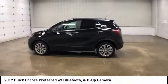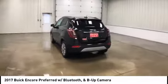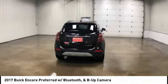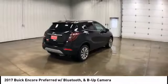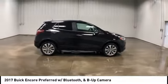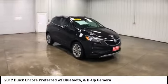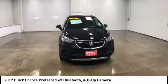Make a great choice today with the 2017 Buick Encore. The Encore captures Buick's traditional strengths while demonstrating luxury and style in a petite size. It's amazingly quiet at freeway speeds, and the suspension engulfs pavement imperfections, providing passengers with a pampered ride.